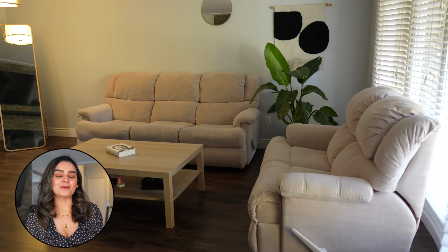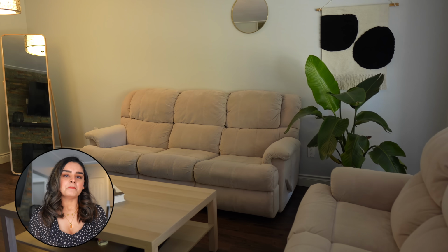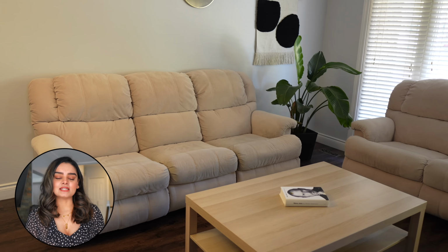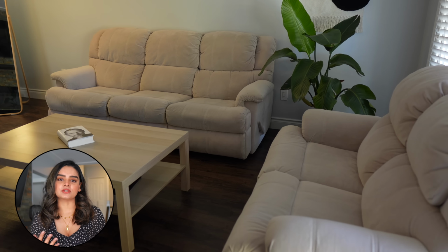Let me show you the before so you can see what we are working with. This beige couch might look familiar from my old videos. It was free, so it felt perfect then, but keeping it clean has been a nightmare, and up close it looks not so great. It looks bad. So I'm planning to move it to the basement. I mean, it's still a decent couch for less used spaces, but I'm so ready for something new.